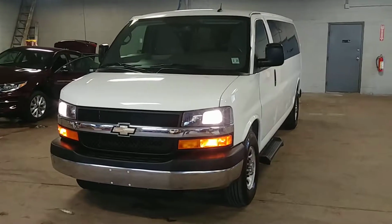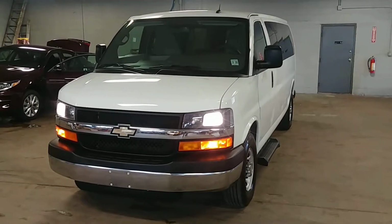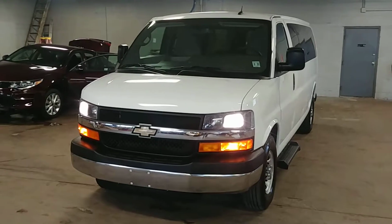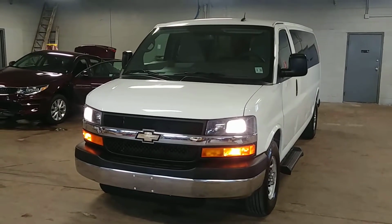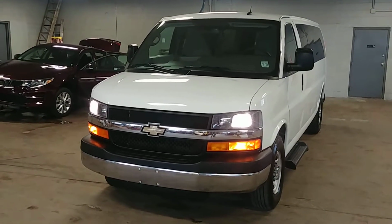Folks, once again, a 2015 Chevy Express 15 passenger cargo van with 17,000 miles. Questions, concerns, don't hesitate to ask. Thank you and happy bidding, folks.